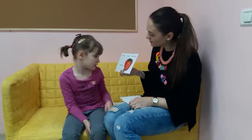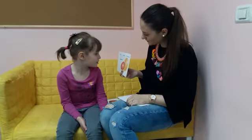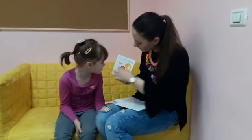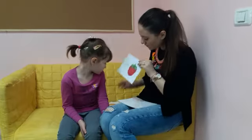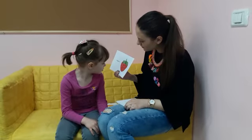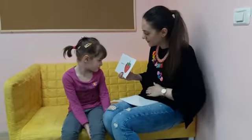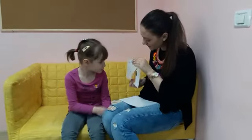What color is it? Red. Do you like strawberries? Yes, I do. Okay. What's this? This is a grapefruit. What color is it on the inside? Red. Okay. What's this? This is a raspberry. Do you like raspberries? Yes, I do. How are the raspberries? Delicious.